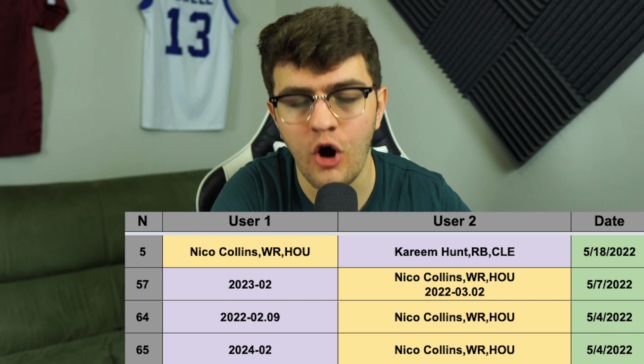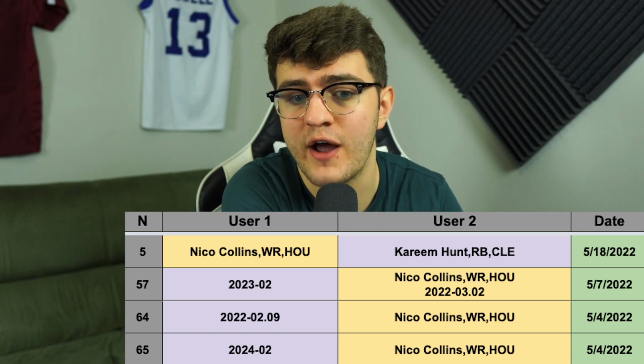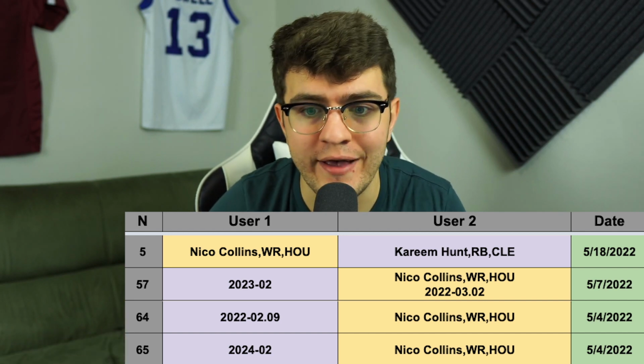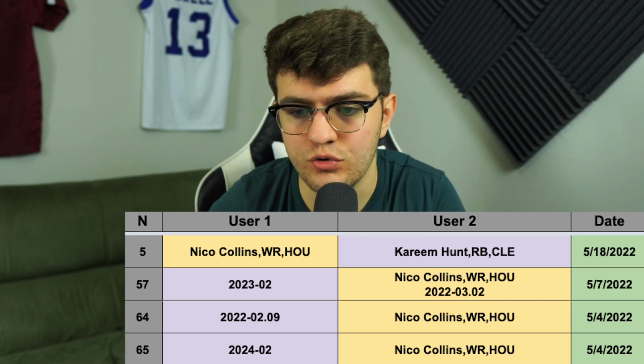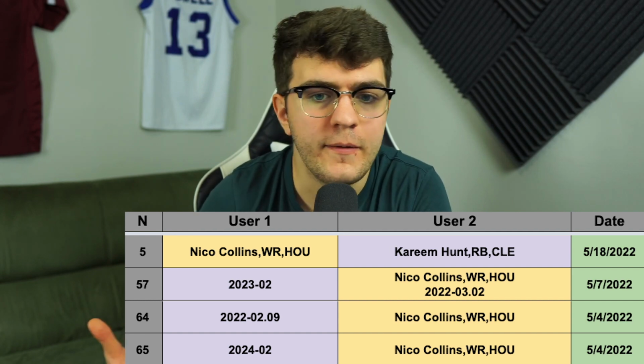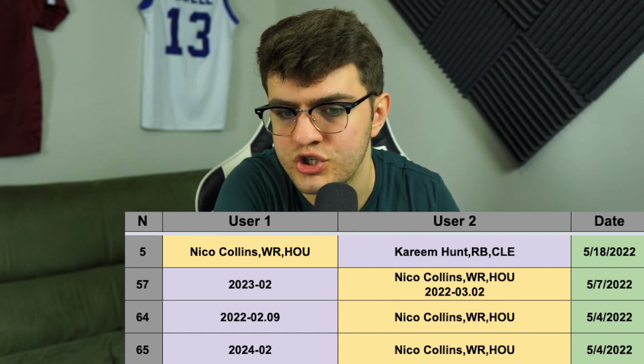So if you can just offload that into new draft equity and then use that draft equity elsewhere, that's also another way to maneuver your assets on your team. Just turn faceplanters into, and use the value from the faceplanters into either contending assets for your team or just better uses of those assets.